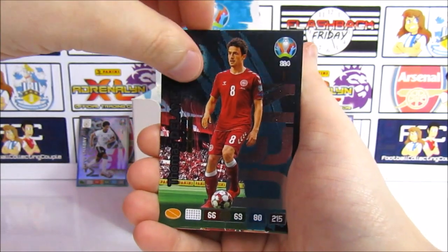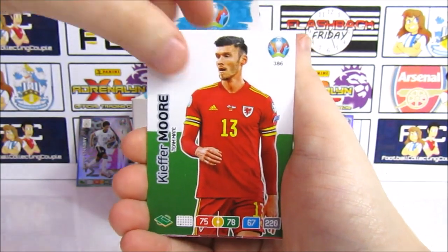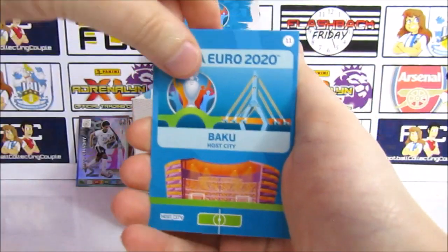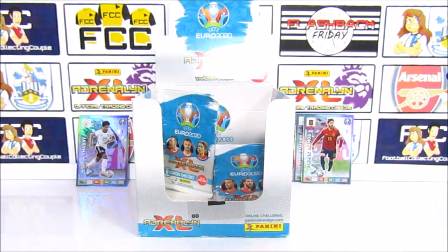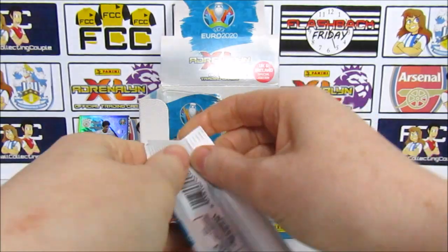We've got Delaney fan's favourite. Alderweireld. Moore. Schmeichel. The Baku host city. Mbolo. And a Saville. Okay. So, not too many packs left now. Can we manage to get one more master?